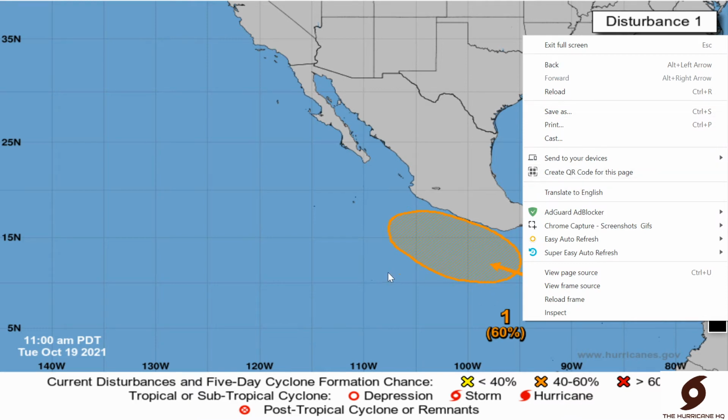So this area right here is really our only chance of forming, and there's nothing really that could be forming in the future after this. So this is really the main area to watch out for.